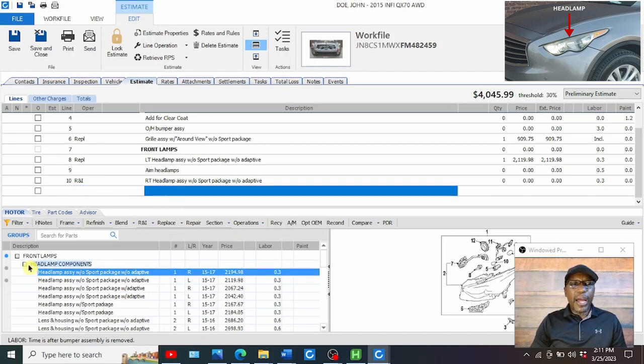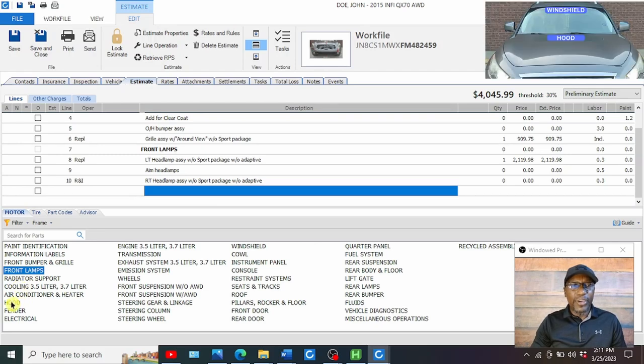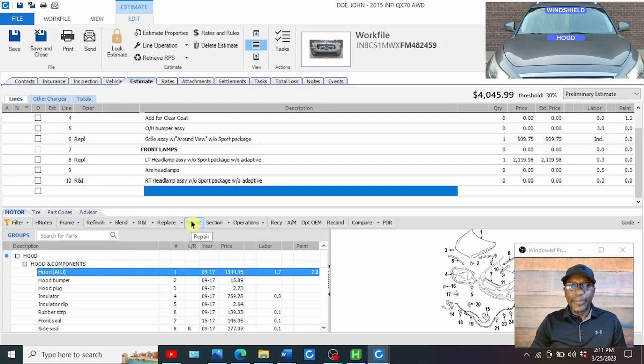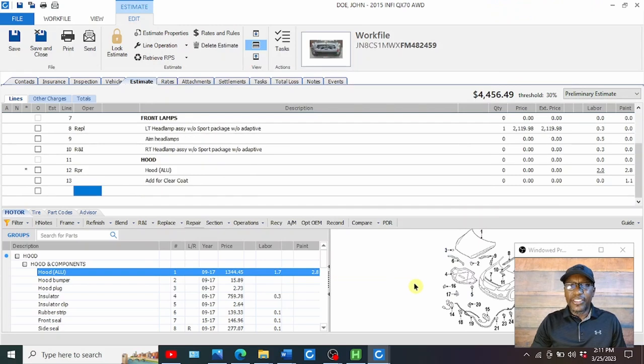So now that we are done with our headlights, let's go back to our groups and select our next panel in our list, which is the hood panel. So we're going to double click on the hood panel, and then we're going to highlight the hood, OK? So what do we want to do to that hood? We want to repair that hood. We click on repair, and then we look at our scope sheet. How many hours did we say it was going to take to repair that hood? So we wrote down 2 hours to repair the hood. It automatically figures up refinish, and we just say add to our estimate. Okay?